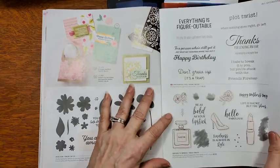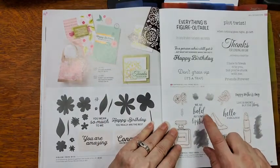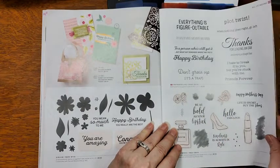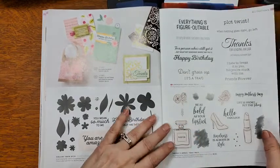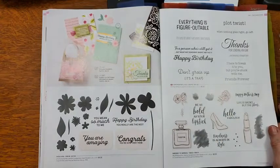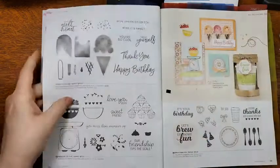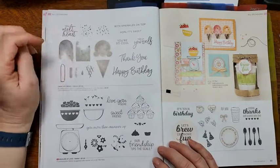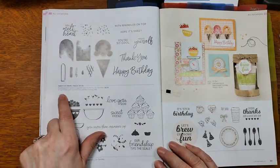Here's In Bloom. I believe it was in a Celebration catalog. I think it's in our mini, because it's carried over to this catalog now. And I love it. It's so cute. Okay, so here is the Sweet Ice Cream. This came with a punch. Yeah, it still has a punch.